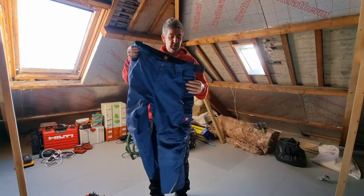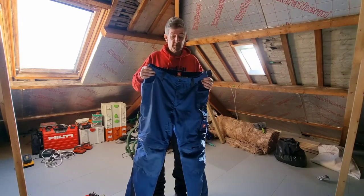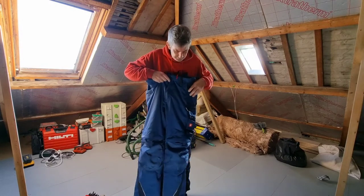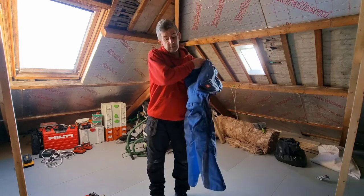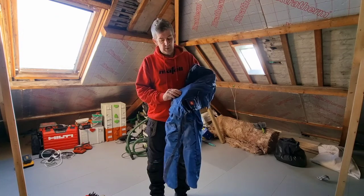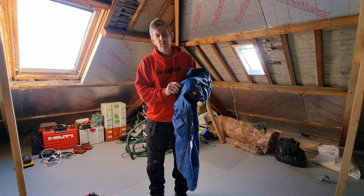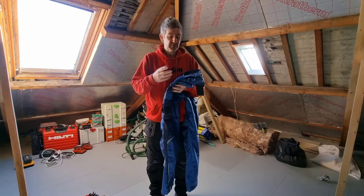So these are the Englebert Strauss, and they've just arrived, and I must say my first impressions are remarkable. They really are. They're kind of like something you might wear, I don't know, I've never been skiing before, but they look like something you'd wear skiing. The material is very thick, but they're not very heavy. They're not as heavy as the Scruffs, but it has a kind of water repellent feel to it. But it also feels breathable.